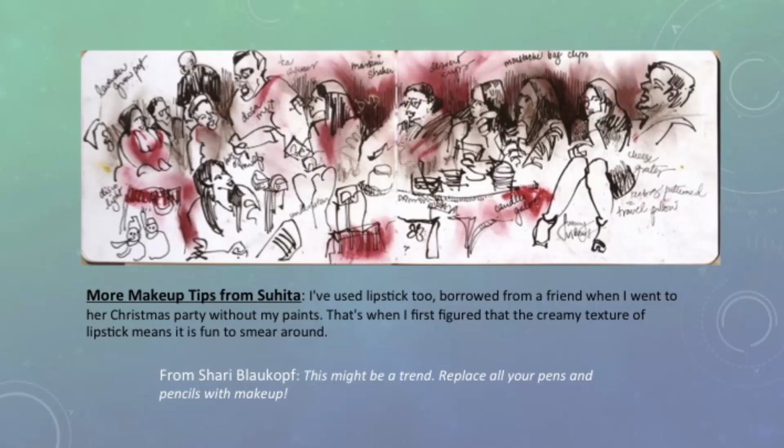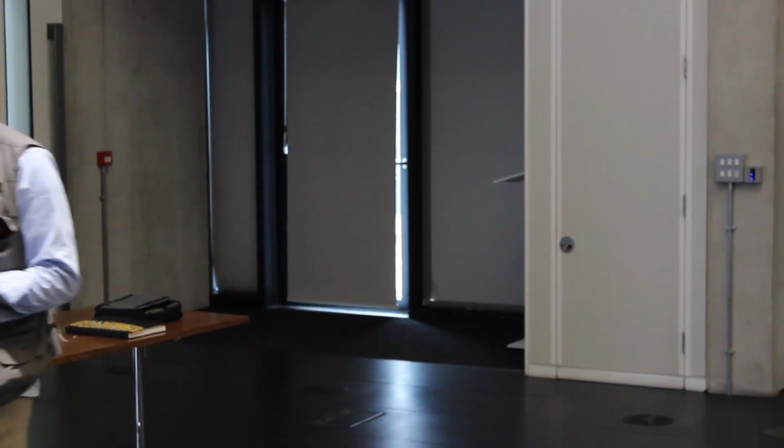And following that up, she was at another party, a different party, and this time used lipstick. And Shari's comment on this was, this could be a new trend. We could be replacing art supplies with makeup. I love being part of an organization that can embrace creative solutions.